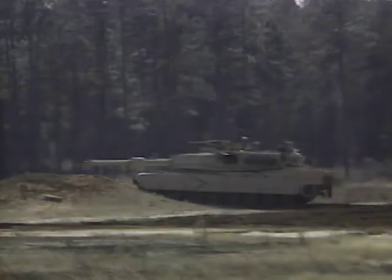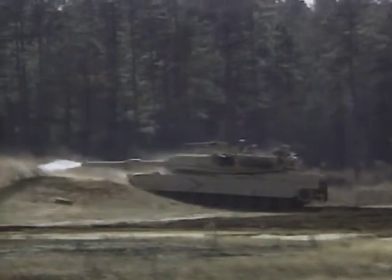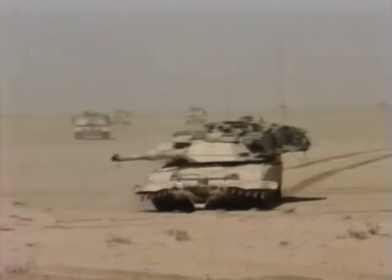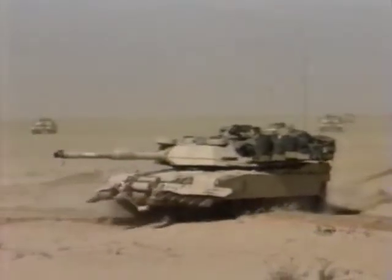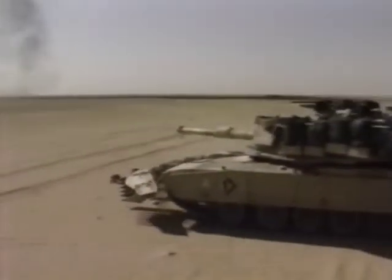Long-range accuracy is a critical ingredient in modern tank war. The tank that can fire first and fire accurately is usually the victor. During the Gulf War, American and British tanks emerged victorious because they could fire accurately long before their Iraqi opponents could do so. Aiming a gun at long ranges requires complex mathematical computation.